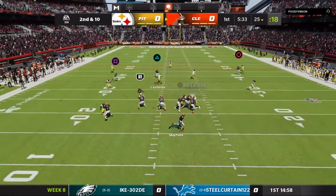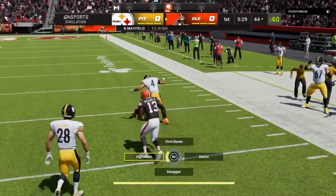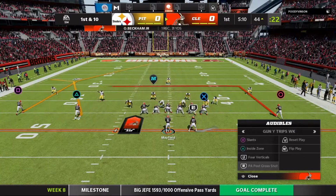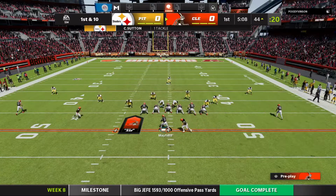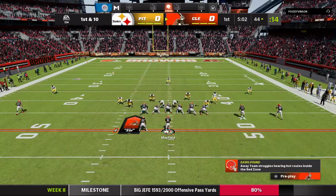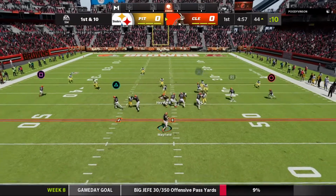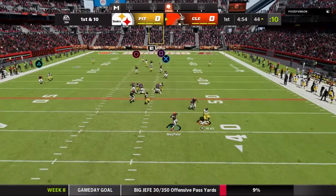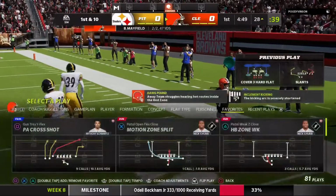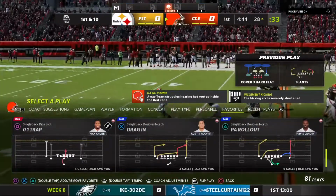Mayfield off the play fake. Eluding the pressure right. He completes it to Beckham. And they're going to have this across midfield and inside the 45. It'll go as an impressive 31-yard gain. Now Mayfield. There's the rookie from Auburn, Anthony Schwartz. And he's going to get this inside the 30. Another nice gain, 16 yards there, and a first down again.